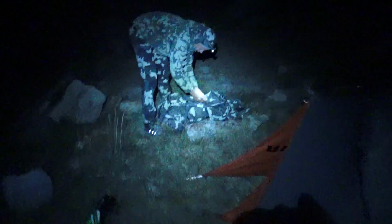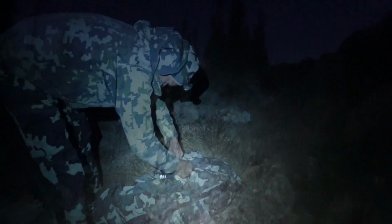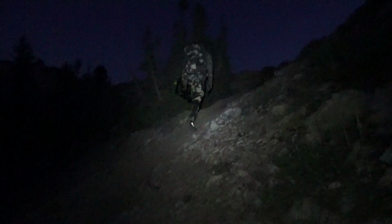Opening morning of the hunt. We're getting an early start to some glassing. Alright, this is opening morning, just what we've been waiting for. Got here a little early, so we waited on that side, but it's just getting light. We're going to peek over and see what we see. Looks like a beautiful morning.